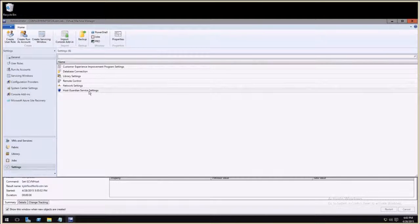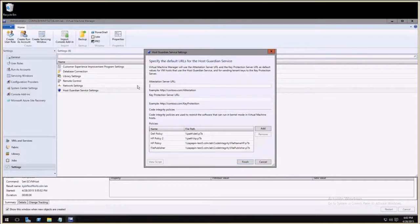So we go to settings, and it's really not that bad for the Fabric admin to do this. Your Host Guardian Service admin has already given you a couple URLs, so in a second we'll copy and paste them in here, probably from the same email he sent you. And we have the attestation server URL, and we have the key protection server URL. Now we just have to add that CI policy, because we're using CI TPM attestation. We have to restrict the software that runs on this host. So all we need is the friendly name, so we know what we're dealing with.